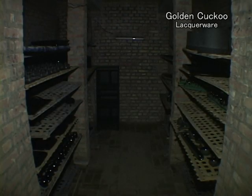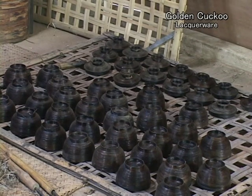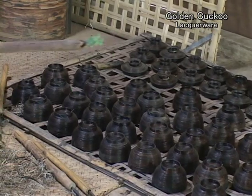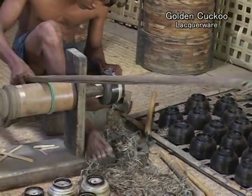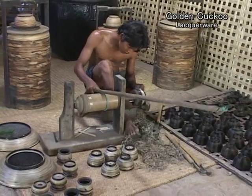As you see, this is the cellar room where we dry our wet lacquer objects with humidity, because wet lacquer objects cannot dry under the sunshine. After seven days, we take out those objects which have been applied with the lacquer liquid. But the surface of the objects is very rough. That is why we have to smooth the objects with a carving knife.